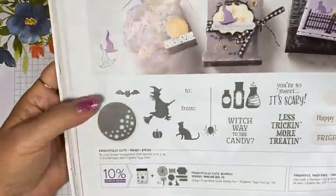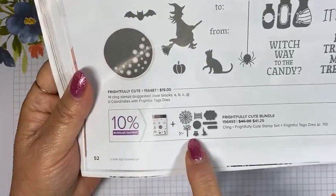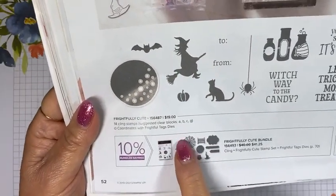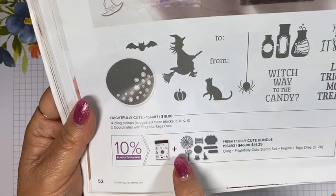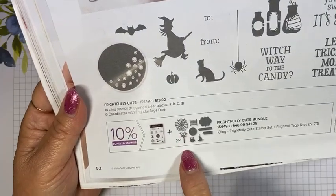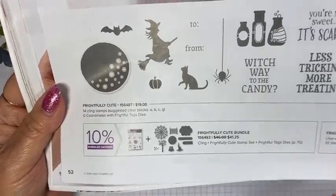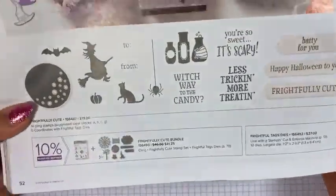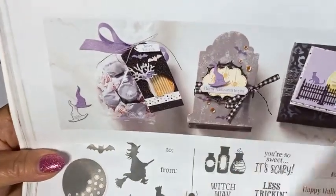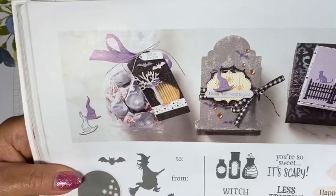And then this set's called Frightfully Cute. And it has coordinating dies. There's some labels in there, a big spider web, which I think is cool, and a fence, and a scary tree, a witch's hat, and a cute little owl. So really cute. That's adorable. That's using that tombstone treat box.